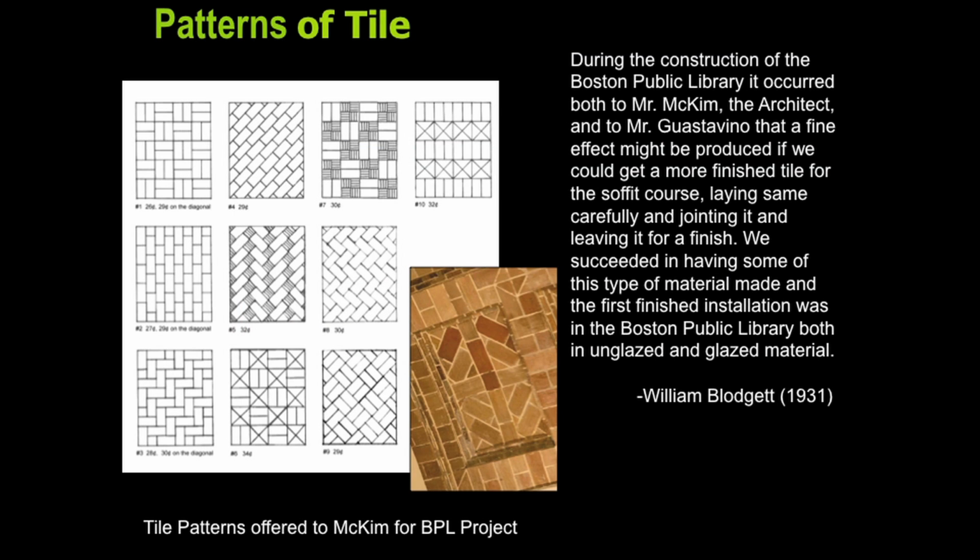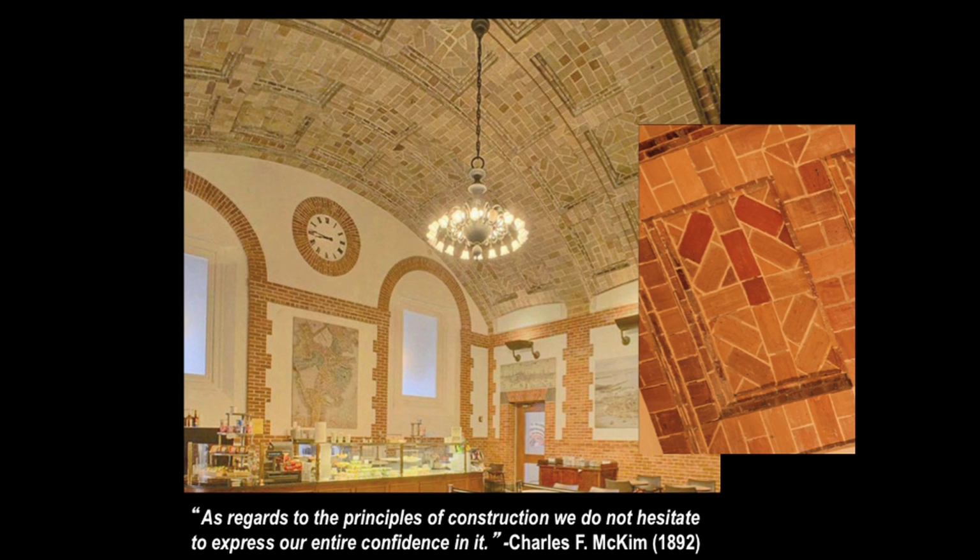In Spain, all of Guastavino's projects were covered with plaster. And in the Boston Public Library, he and McKim arrived at the idea to strip off the plaster and expose the brick, be honest with the construction, and that really began decorative possibilities in Guastavino construction. Charles McKim certified that they had their entire confidence in the system, and within a couple of years, Guastavino is building dozens of buildings for McKim and others.